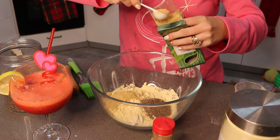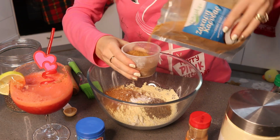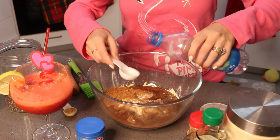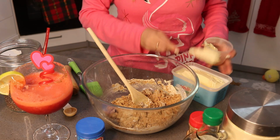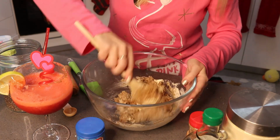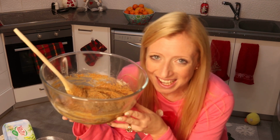3 teaspoons of ginger, 2 teaspoons of cinnamon, half a teaspoon of baking soda, a pinch of salt, half a cup of coconut sugar, 1/4 cup of maple syrup, 3 tablespoons of water, mixing to make my dough. I forgot the margarine, 1/4 cup of vegan margarine. I've never seen vegan butter in Cyprus. Mix for a couple of minutes to make your gorgeous gingerbread dough. This smells amazing. It smells so much like Christmas. It smells like ginger and cinnamon.